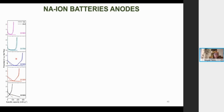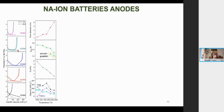So if you look here, this one works the best. You have a very nice slope and plateau region. And then here it doesn't work. So here it doesn't work, then it works, then it doesn't work because you're actually losing your plateau capacity here. And so we've been trying to understand why.